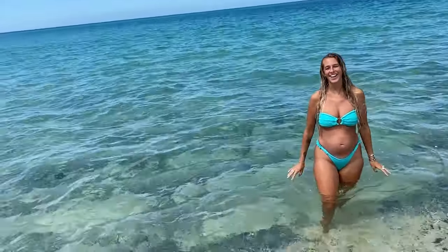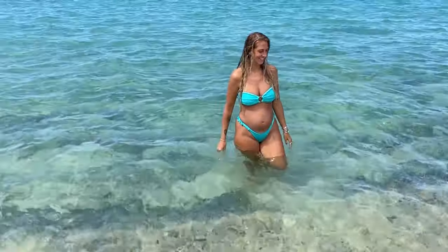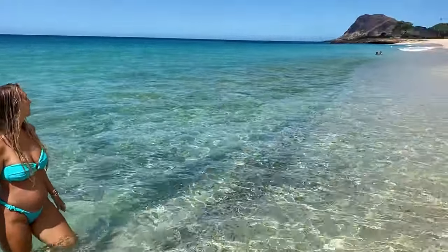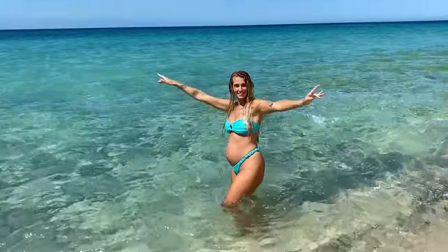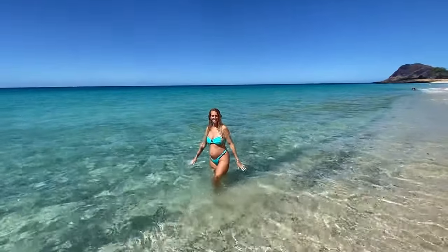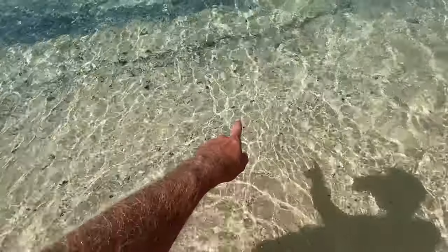Okay, and then it's about to get sunny, so I'll show you guys what it looks like when it's sunny. Okay, and then this is sunny now, so you can see it's like more sparkly in the water, I guess. This is what we want all the time. Yeah, that right there.